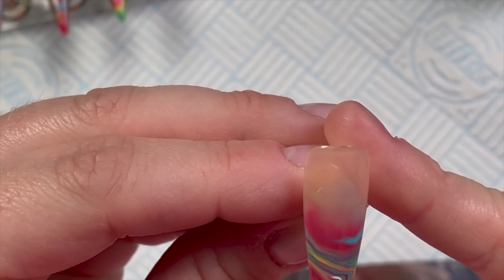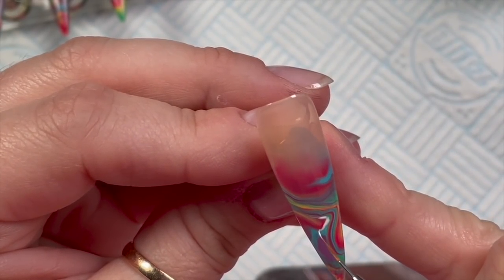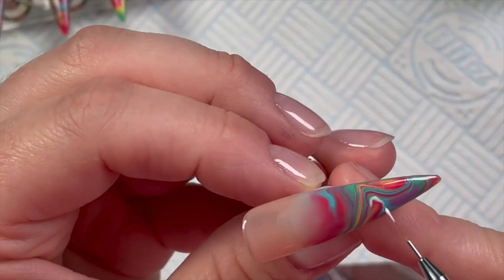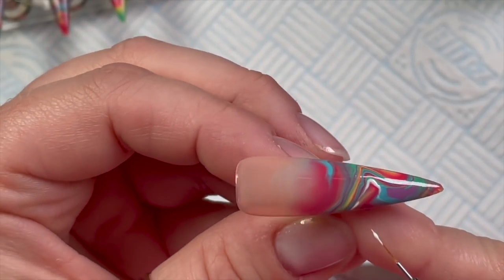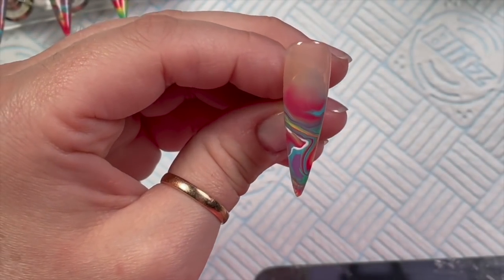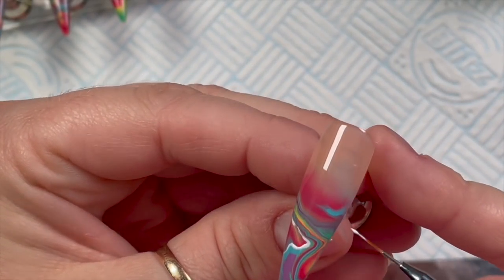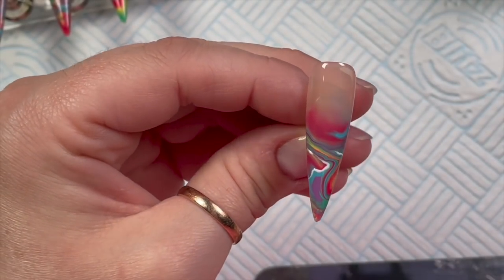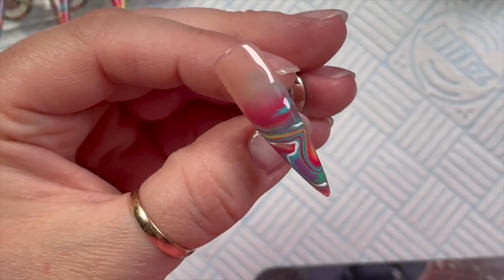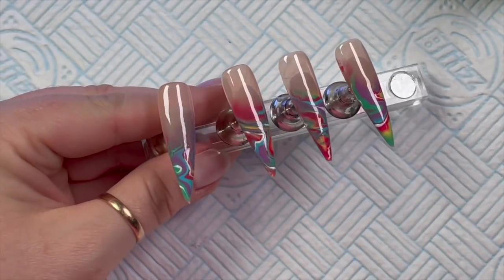And then I'm going to put the white on the nail, but I'm going to follow the lines of the colours because I didn't want it to look too out of place. But I just feel like the white breaks it up a little bit. And I didn't want to put masses on. I just wanted to put a little bit on. You can put as much as you want on, but that's all I'm going to do. And then I'll do the same on all the other nails, and I'll give those a 30-second cure.